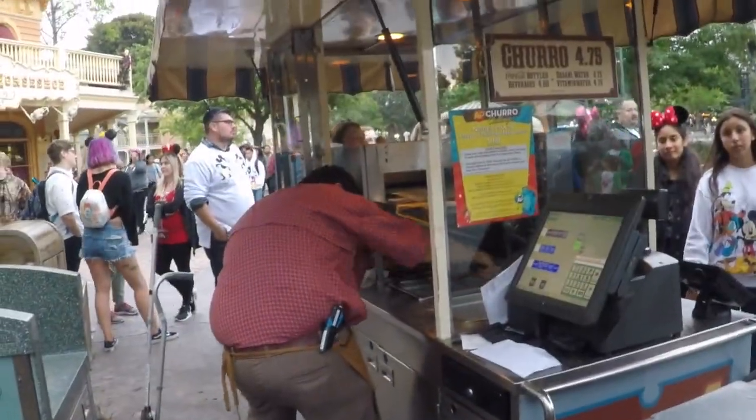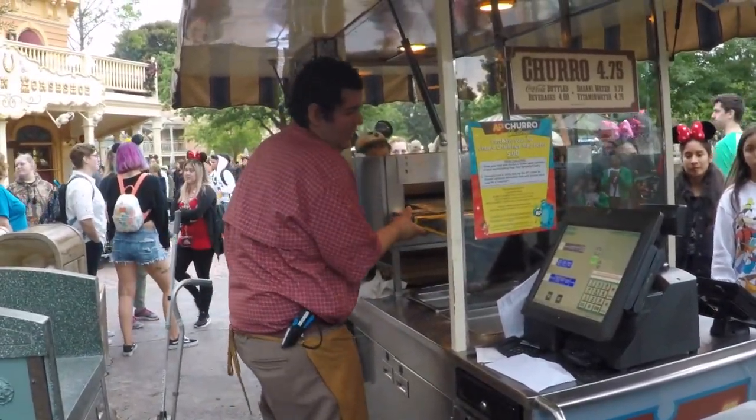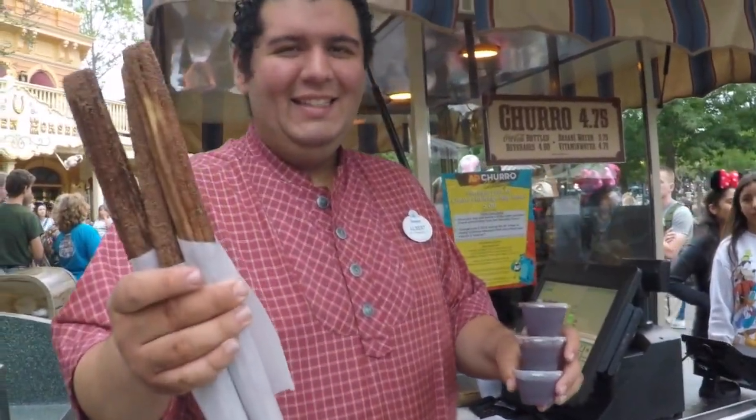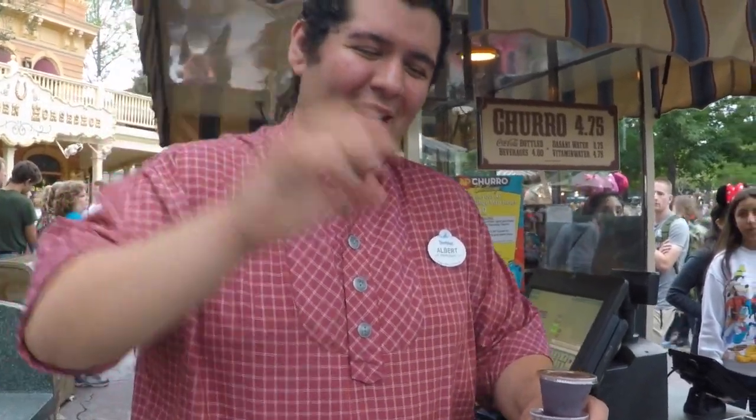Holy macaroni. This is a line for the Choco Churro. Albert's the best. He's getting our Choco Coco Churros all mixed up. Only my mother gets to see this. Oh, Albert, you rock. Thank you so much, dude. I really appreciate it. All right, you guys, enjoy yourselves. All right, take a bite.